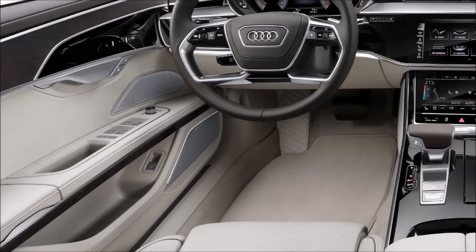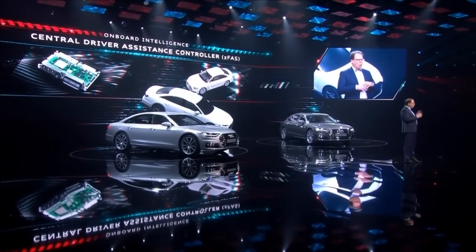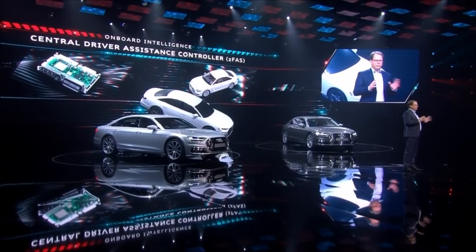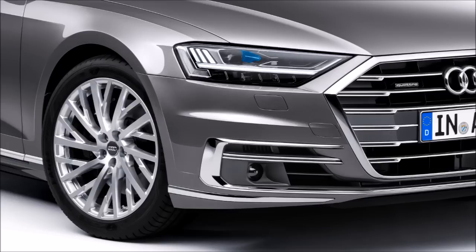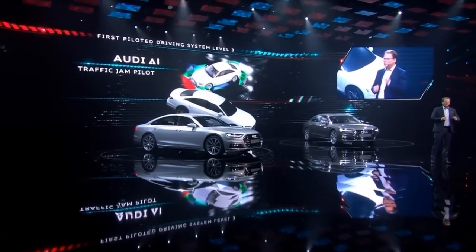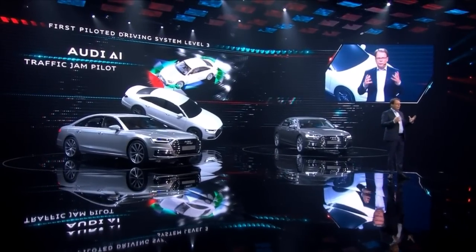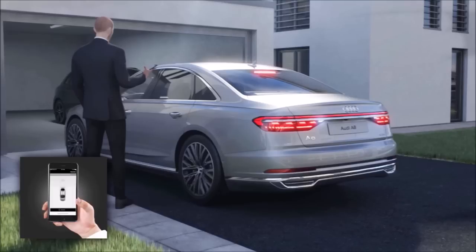The core technology behind this vision starts with our central control unit, the ZFAS, the dedicated super brain for all assistance systems. Almost in real time, data from various systems will be matched with data from infrastructure and other road users. This is the enabler for level 3 of automated driving. With the new Audi A8, we are the first car maker prepared for the introduction of level 3 piloted driving. Well, level 3 means you take your hands off the steering wheel and the car does the rest. We call our innovation Audi AI Traffic Jam Pilot.